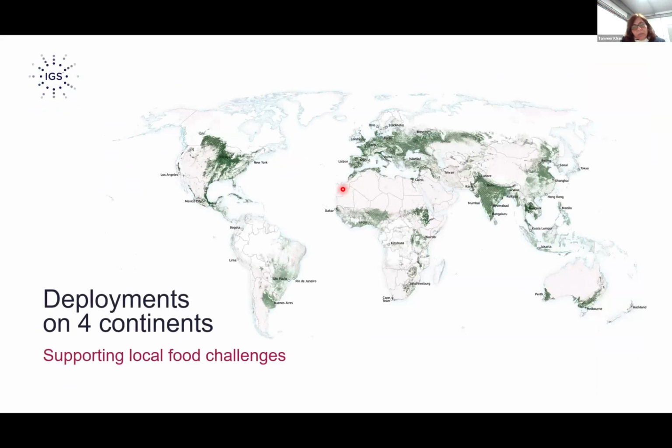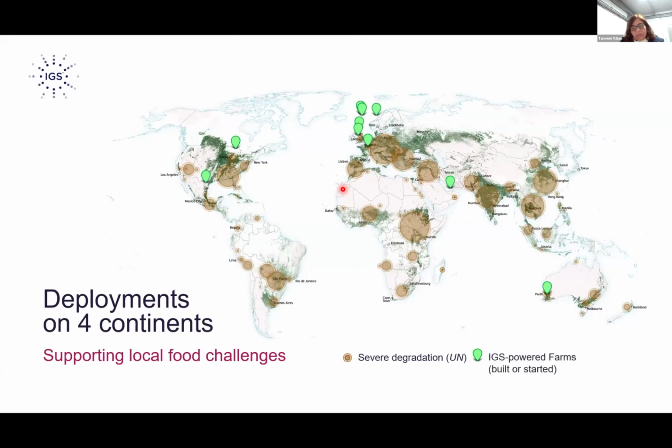Where we are globally, so we have deployment over 4 continents. These are the major ones. And if you see these brown spheres, they actually highlight where there is severe degradation of the land. Now, our IGS towers are here. So we are based in America, we are in Europe, in Asia Pacific, as well as in Australia. And we have the potential rollout in different other countries. Now, based on this, we basically cover the entire globe.